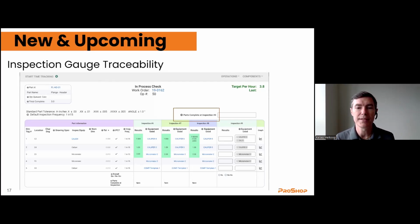And what this is giving us with this parts completed at this point in the inspection process is it's really giving us the ability to leverage that inspection frequency fully, so that we know for sure that we're actually inspecting enough parts to meet the requirements of what your customer specified or what the standard says. So that inspection complete part, that's big.